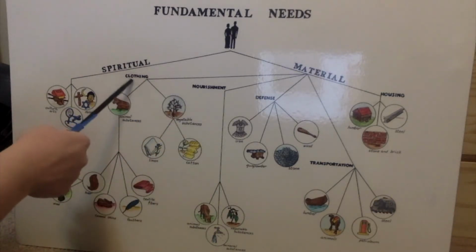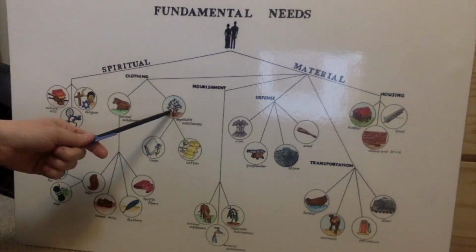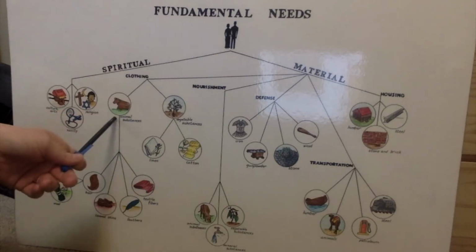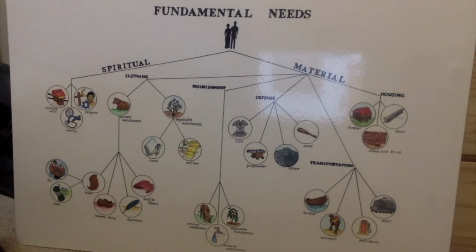Then we come over here, clothing. Now, ain't none of us walk around without clothing on, right? At least not outside the house. So, clothing can be made of plant material, like cotton or linen, or it can be made of animal substances, kind of like feathers or skins, hair, things of that nature. We use wool from sheep to make yarn and knit things. We can put fur on our clothing to make it warmer.